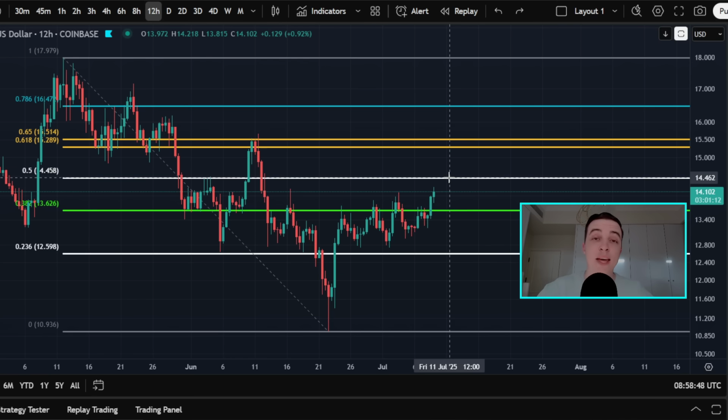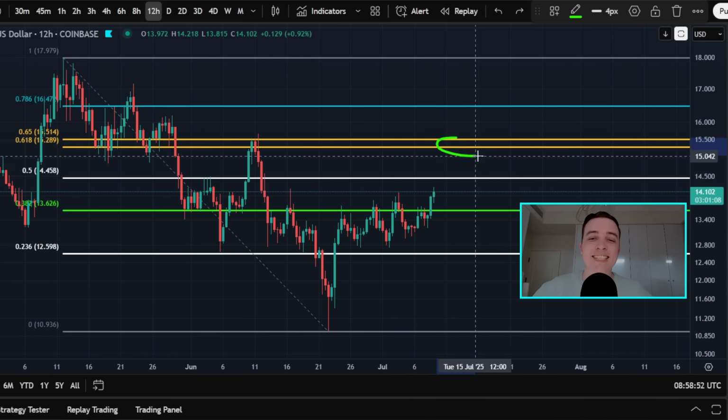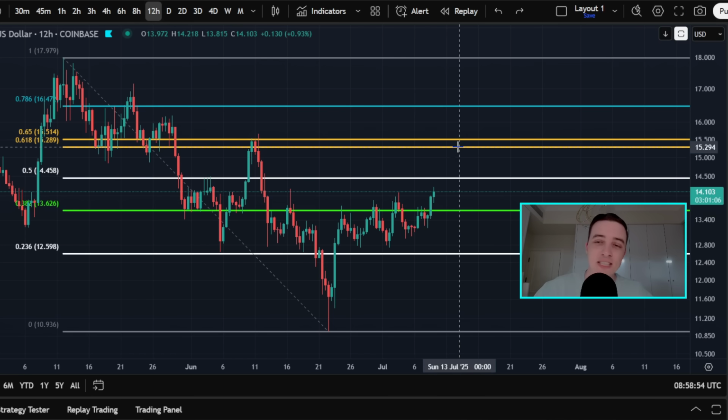And then if we break out above that level, continue to expect a bullish move towards this next significant area of resistance, still sitting in between around 1530 to 1550.